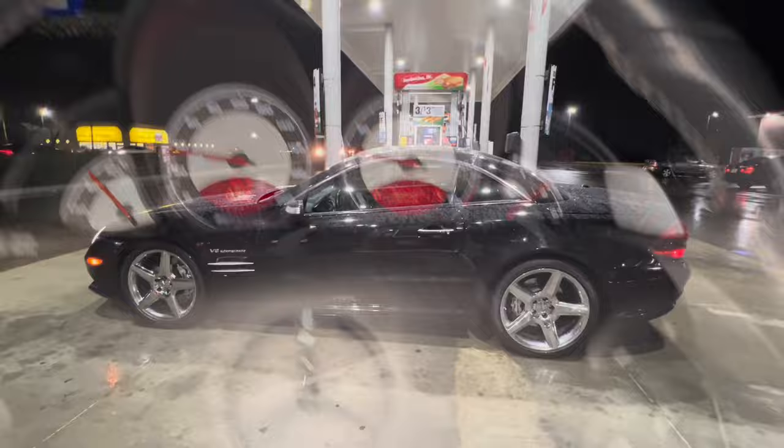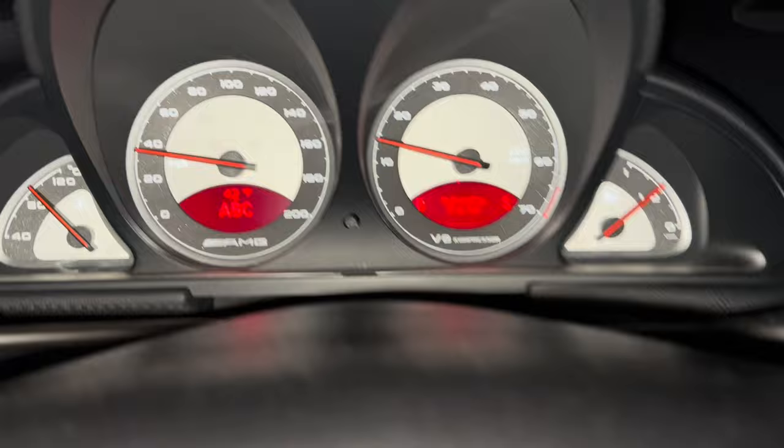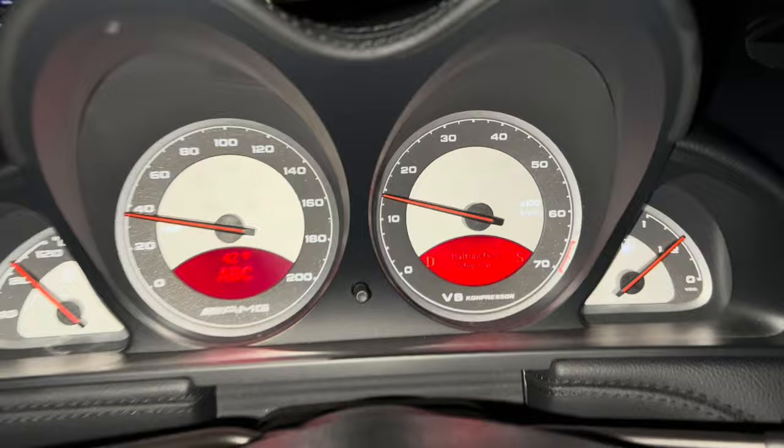So now I'm en route to take the vehicle to where it needs to go so that it can get the ABC coded out. As you can see on the instrument cluster, you have the ABC warning, the red light, the notorious red ABC light that everyone hates. So I'm en route now to drop the car off so that I can get that taken care of. I wish he did it for free, but he charged me $300.